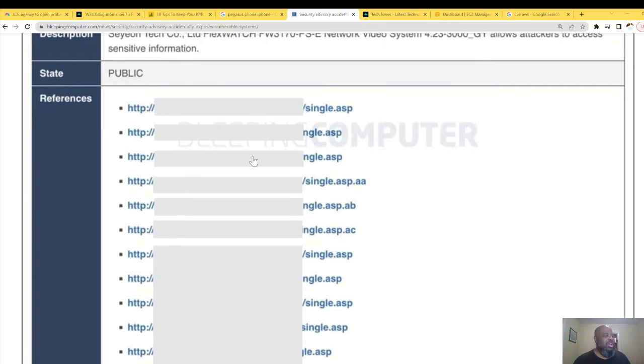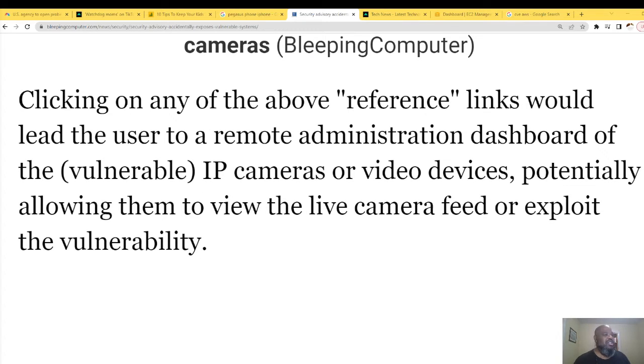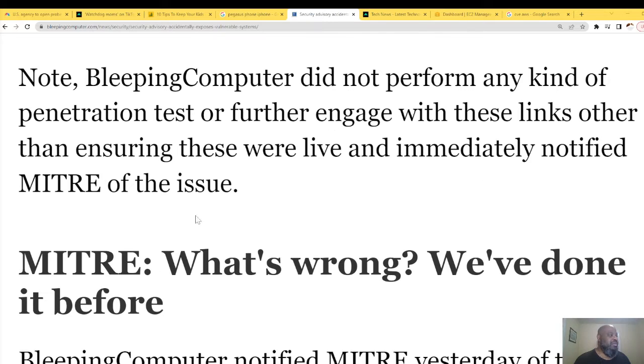But that's where it listed the potential sites that had the vulnerability, which is unusual. Clicking on any of the above reference links will lead you to a remote administration dashboard of the vulnerable IP cameras or video devices, potentially allowing them to be viewed live on cam feed, or exploited for the vulnerability.